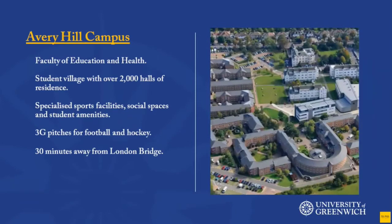This is the Avery Hill campus. This is in London. This is the second campus in London. This is the Faculty of Education and Health. The previous Greenwich campus, which I showed, is only 10 minutes from the main tourist attractions like the London Eye and Tower Bridge and all of that. This is around 30 minutes away from London Bridge.